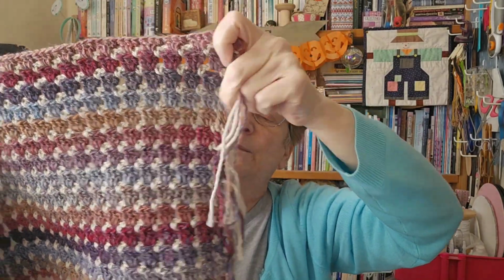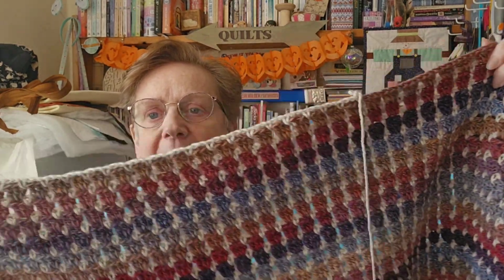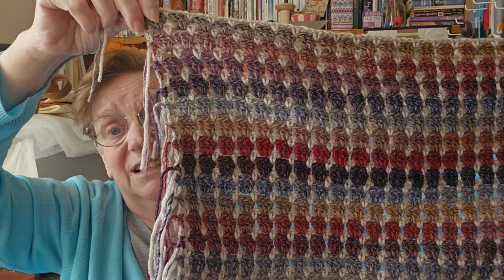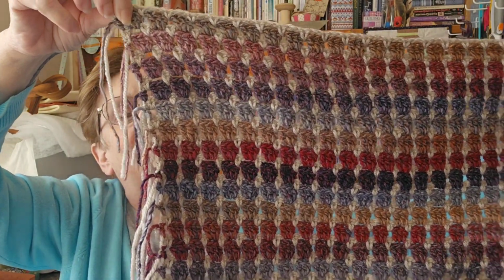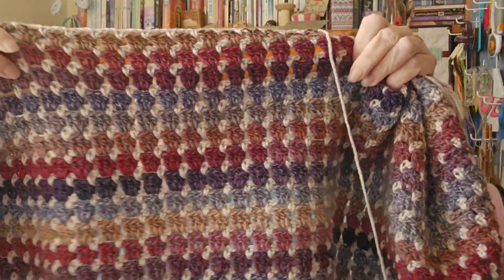So there's ends, but what I'll probably do is, now I'll finish this row, and then I will sit and have a good 20 minutes. That's all it's going to take to sew in the ends. You know what I mean? And then they don't all have to be done in one go at the end. So I like to do it a bit at a time.